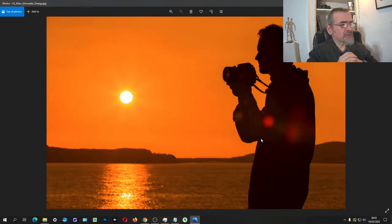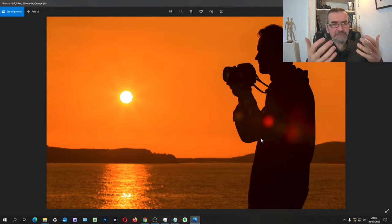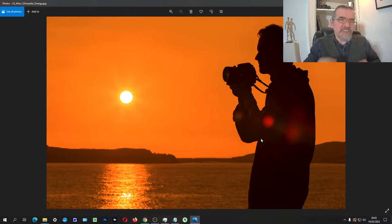So this photo here, I took of fellow photographer Alan Wright, landscape photographer. We went out, this is down at Kirkcudbright, near Kirkcudbright Bay, near sunset. I took the photo, the sun's going down, we got the reflections on the sea, and Alan is in complete silhouette here. And now that becomes really interesting, because at this point, it's not about the detail, it's about the outline.